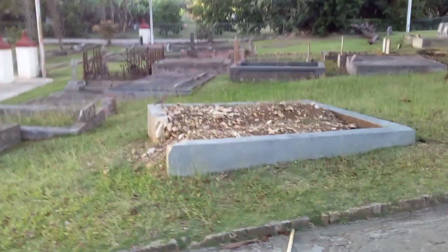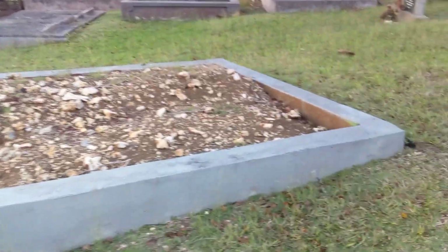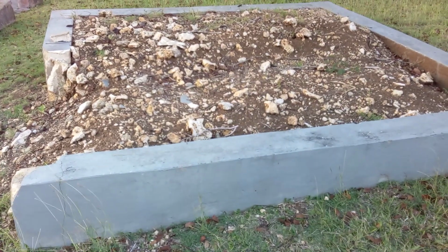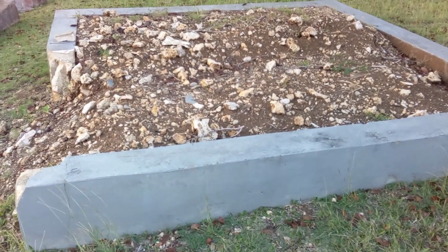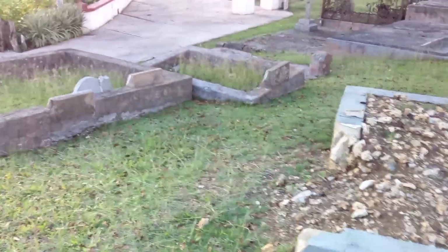The grave here of the former organist of this church, Hudson Drates, who was also a distant family of mine. He was the organist of Holy Innocents Church, and he was the principal of Hillbeat Primary School, which is also in this parish. They had to remove the headstone because his wife was laid to rest here recently.